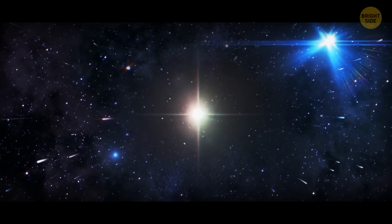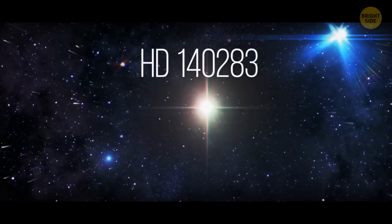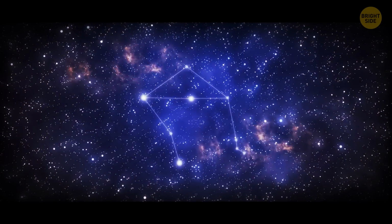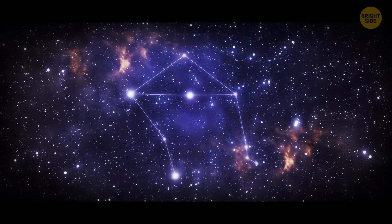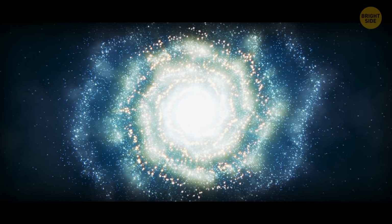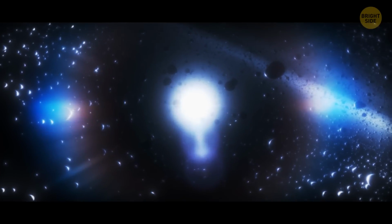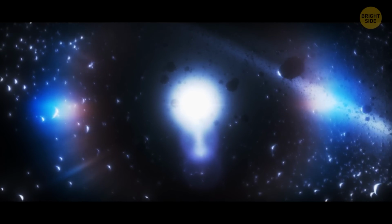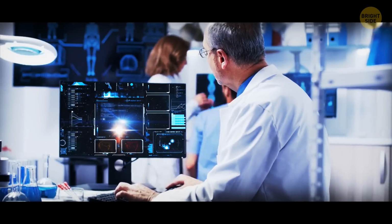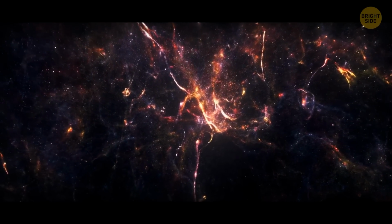Next, introducing another long name, HD 140283, also known as Methuselah's star. This little guy in the constellation Libra has been around for a while. And by a while, I mean a really long time. Actually, scientists used to think it was older than the universe itself. Just imagine if it turned out to be true. But eventually, they figured out that it's actually around 14.8 billion years old, a peer of our universe. That's still pretty impressive though.